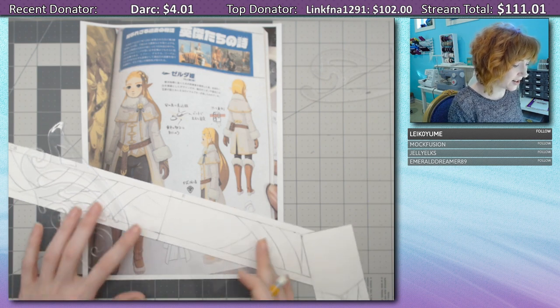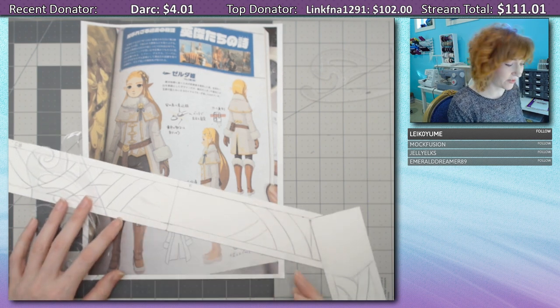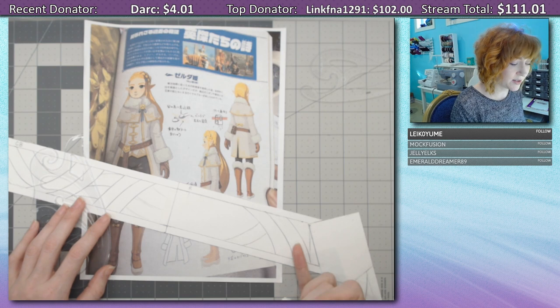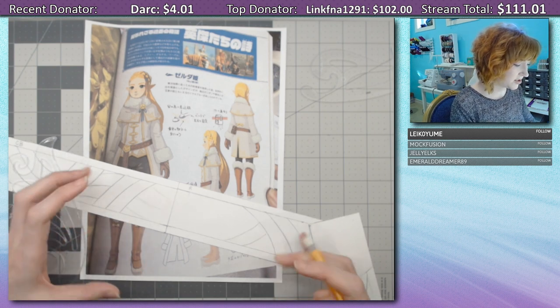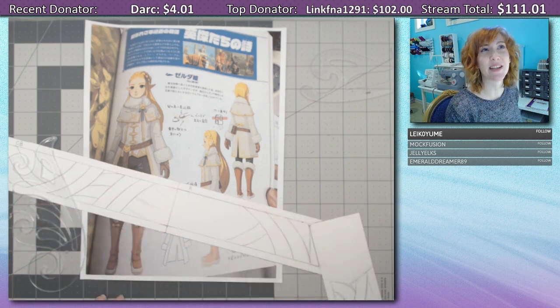All right, so this is another area where I need to kind of fudge the design and fill it in. So I started making these lines slightly bigger, and I might do the same over here just to kind of close in on the space that's unknown.